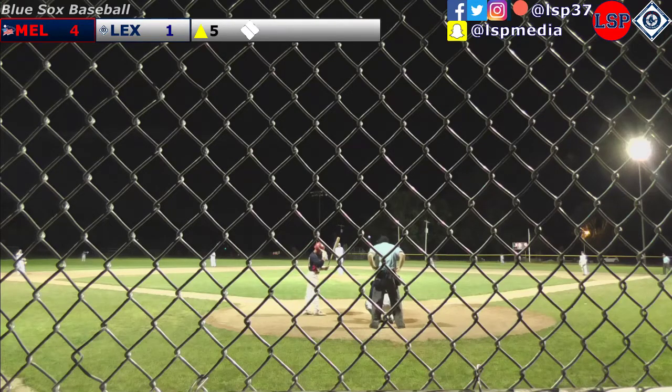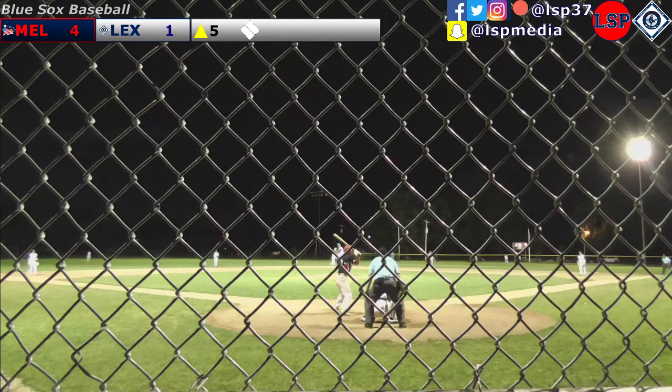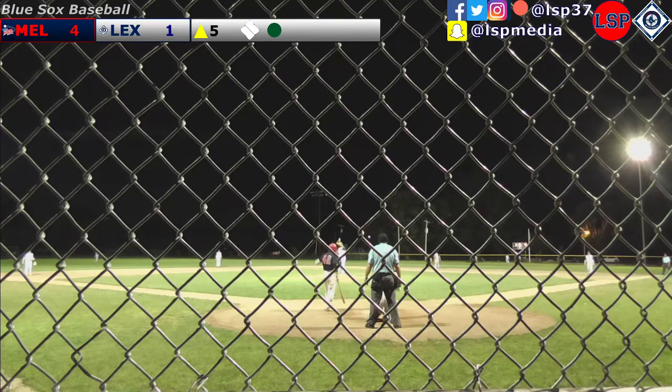Dom Zaire in back-to-back games, in 2 games, has become the first player since Taylor Ferguson in 2016 for the Blue Sox to have multiple outfield assists in a season.